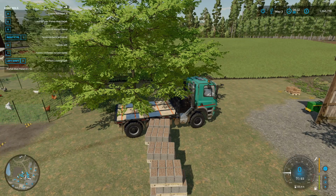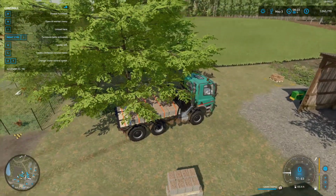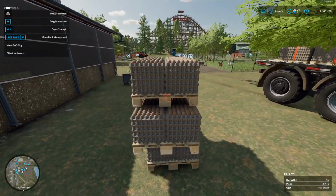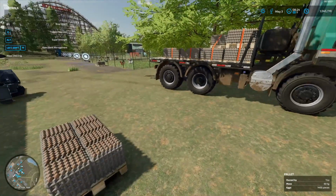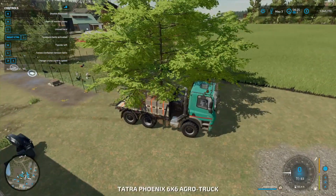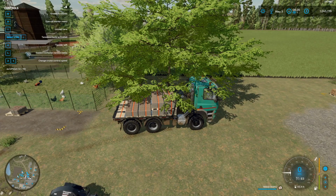Alright, let's go back up here and switch this to, I'm pretty sure, Euro pallet. There we are. Boom. Nice. Save myself trouble. We're just gonna do this. See, now if I had city skills with a front loader, I would just drive it up here and do it that way. Now, let's make sure we turn that off.